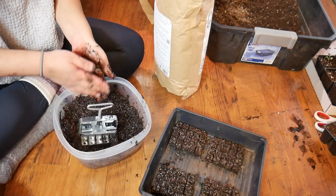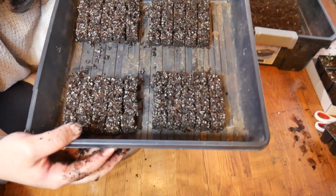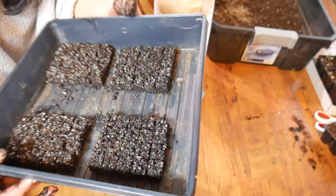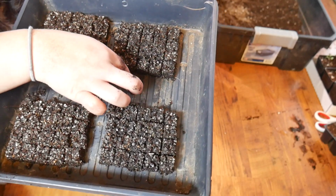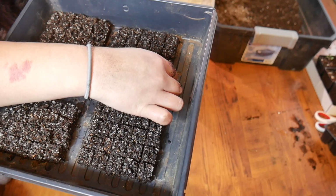Okay, I did four because I am not the world's best soil blocker. And I think the last one I did turned out really well. This was the last one I did. It turned out the neatest, I think. And these are holding together pretty well.